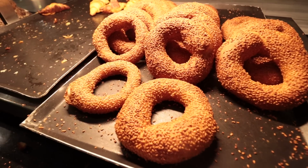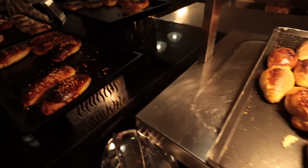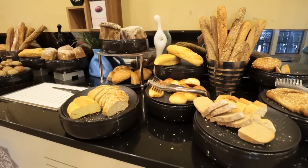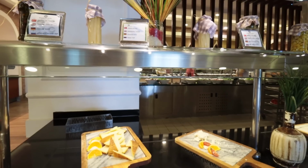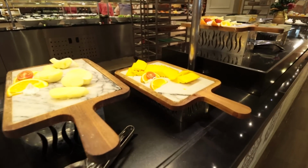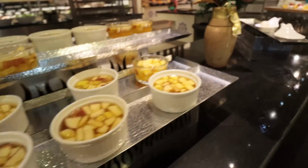Bagels, croissants, pastries and cheese filled breads, loads, similar round that side as well. And then there's this bread station, so you can choose whichever bread you like, chop it up, pop it in the toaster that's just up there. And we've got the cheese section. This goes the whole way down and these are just all different types of cheeses. I don't know what these little fruit pots are. Maybe just like fruit salad or something.